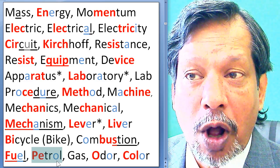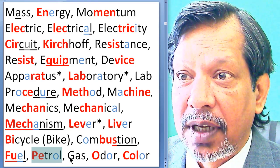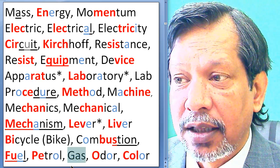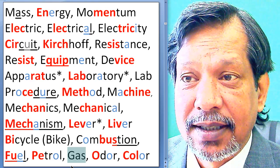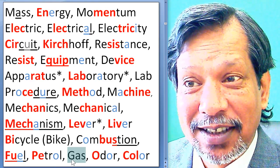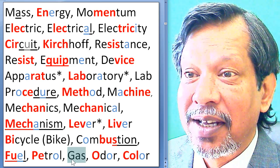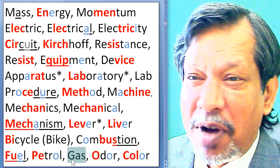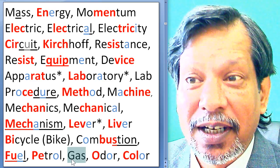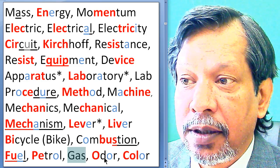This one. Petrol. Not petrol. Petrol. Okay? Petrol is a fuel that you use in petrol cars. This one. Gas. Right. In American English, petrol is called gas, which is the short form of gasoline. So if you go to United States of America, if you say petrol station, most people will not understand what it is. Okay? You have to say gas station. Gas is the short form of gasoline, which is American English for petrol.